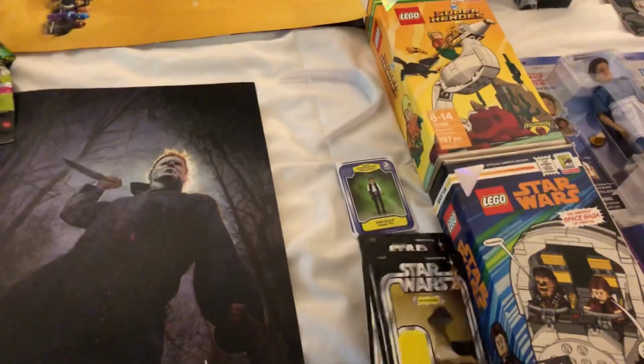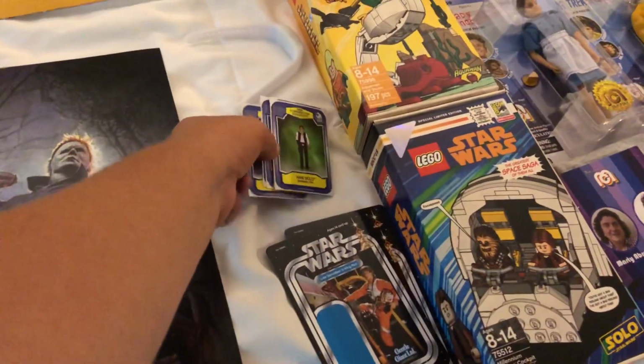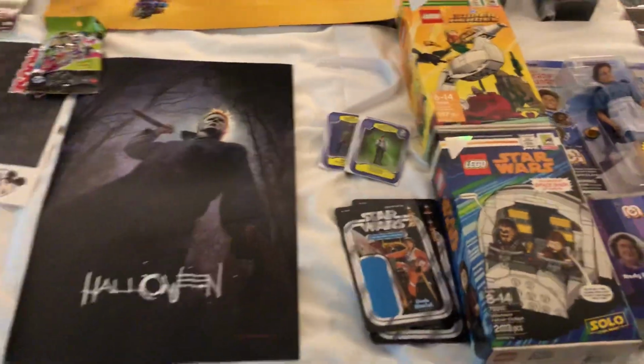Gentle Giant, they've been doing these kind of different vintage cards, card backs and cards. We love collecting these. They're fun. Very easy to get. Just walk up to the booth.